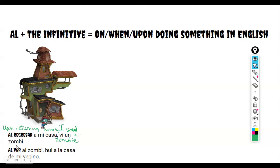All right, the next one came up one time, right? Now, you don't need to take down all of the examples. You could take down a couple. And instead of a zombie, you could put a person, you could put my friend, you could put something else if that's not your thing.